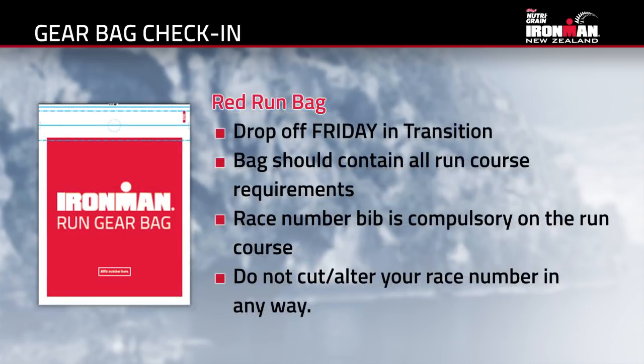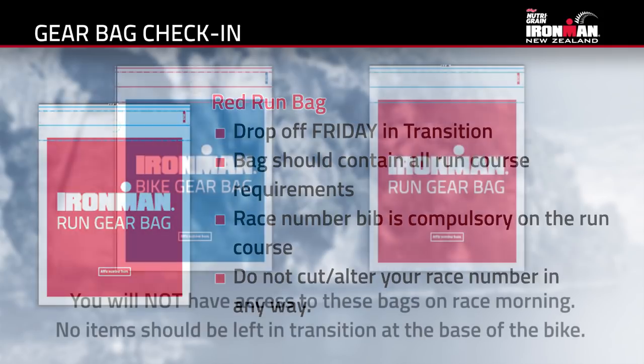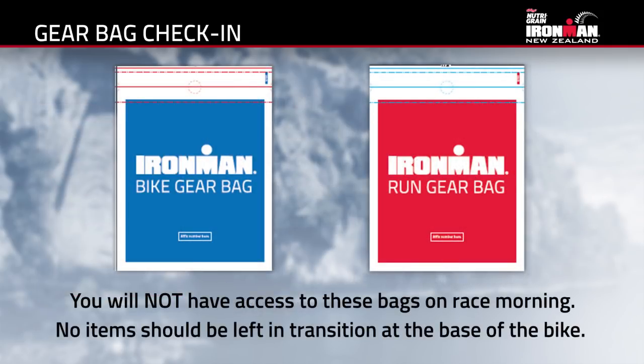The run bag should contain all the gear you require for transition 2 from bike to run and everything you need for the run course. Your race number bib is compulsory on the run course only. Please remember not to cut or alter your race number in any way. You will not have access to either of these bags on race morning, so please make sure you are thorough when packing your bags for Friday bike and gear bag check-in.